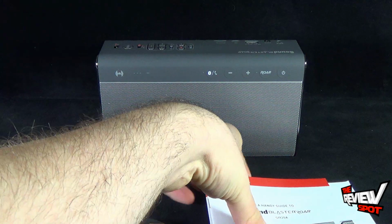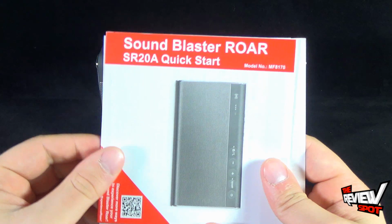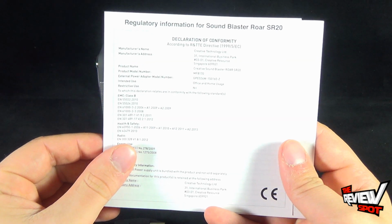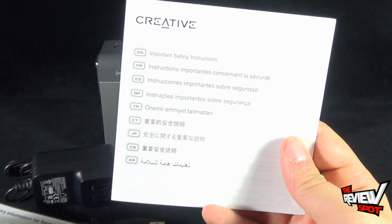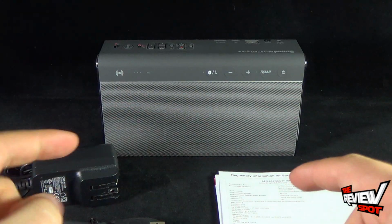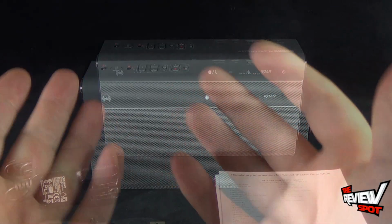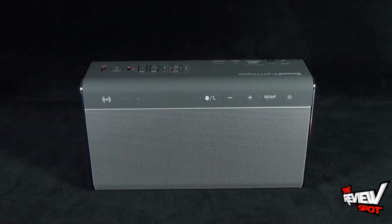And for your manuals, you get yourself a handy guide for the Sound Blaster Roar. You get yourself a quick start guide. You get yourself a limited warranty, regulatory information for the Sound Blaster Roar, and some important safety instructions. Definitely reference these before you start tackling the Sound Blaster Roar, as there's going to be a lot going on with the speakers themselves. And a lot going on is certainly an understatement when describing the Sound Blaster Roar.